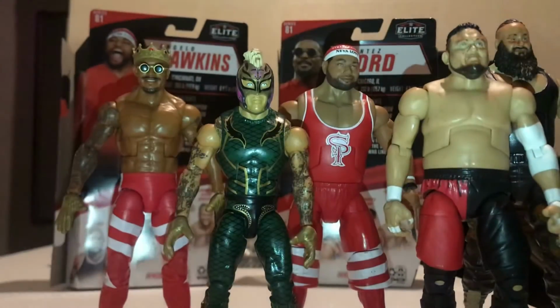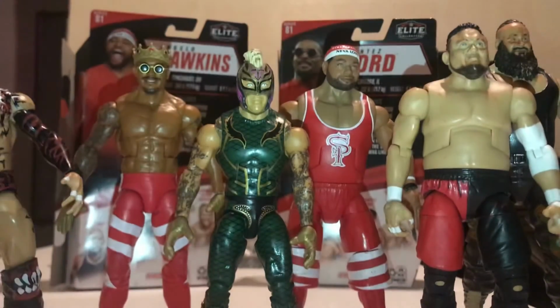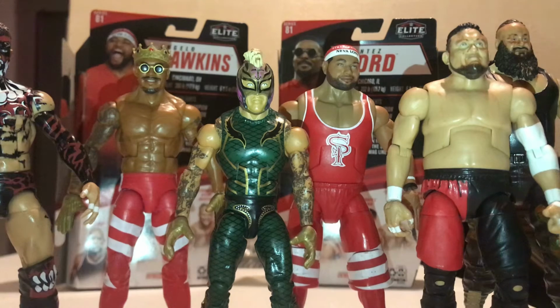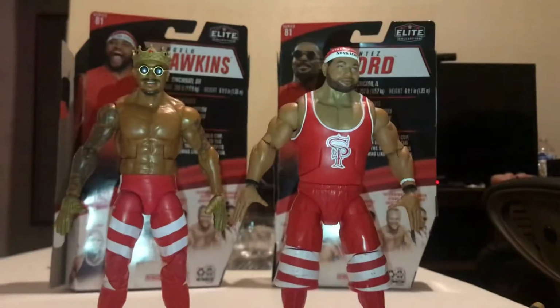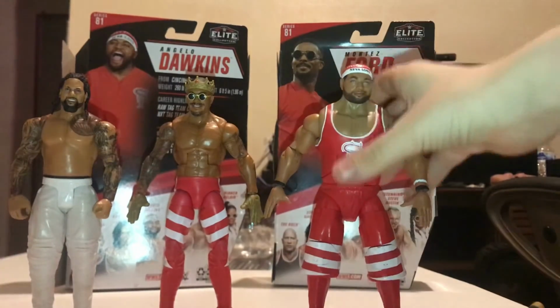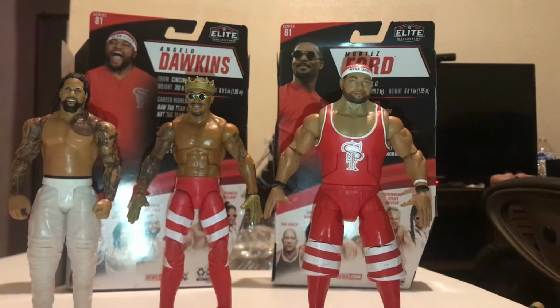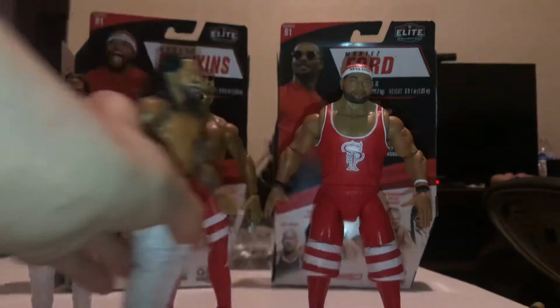These figures, I guess they're kind of starting to compare in nice heights. I think they all work fairly nice. And then we got another tag team, which is just beautiful. We got the basic Usos. This is honestly just gorgeous. This scales beautifully, in my opinion.